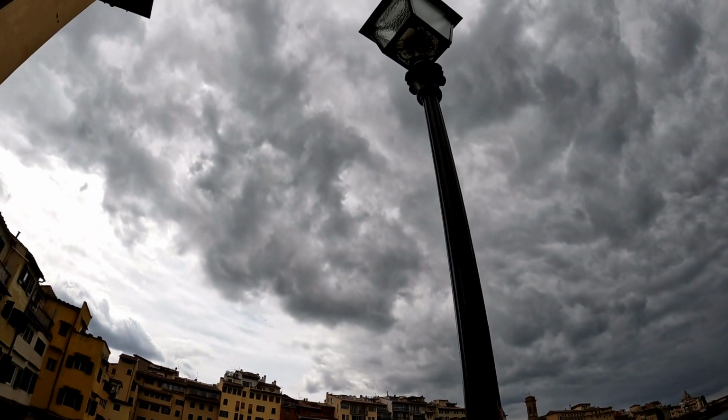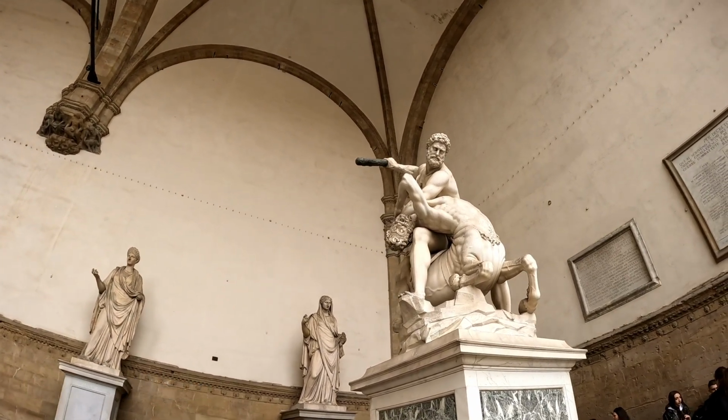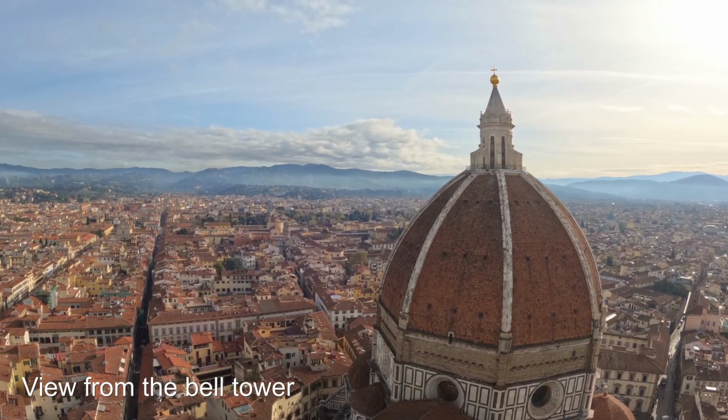Now there are many things to see in Florence. There's some fantastic art museums which I must admit we didn't visit. One thing we wanted to do was to climb the Duomo. Now I guess that climbing the Duomo is the main attraction.